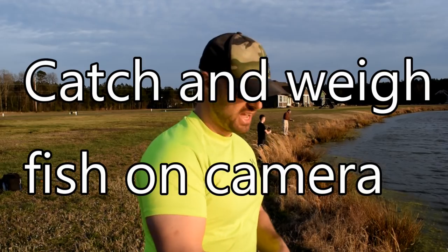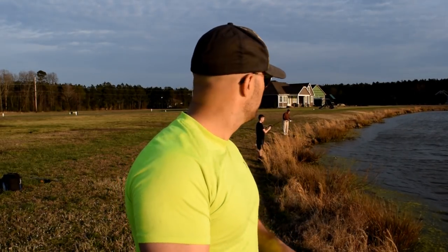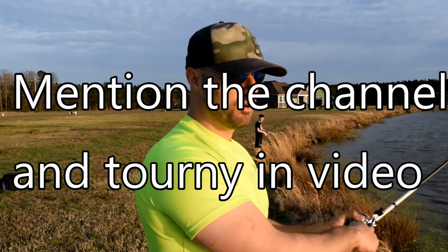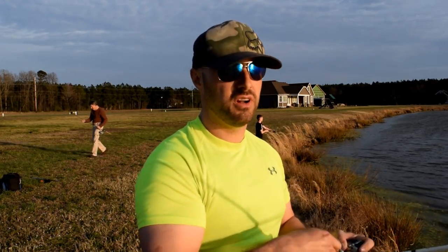So first, most important thing, you have to make your catch and weigh the fish on camera. So we're going to attempt to do that today and show you what we're talking about. I've got to be able to see the catch and the weighing to be able to consider it part of the tournament. Then you've got to mention the channel and the tournament in the video. That way we know it was caught during the time period of the tournament.